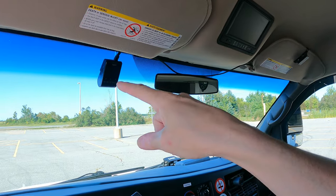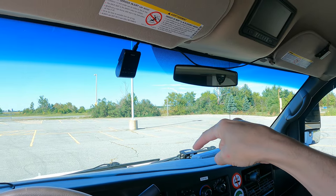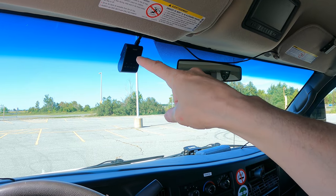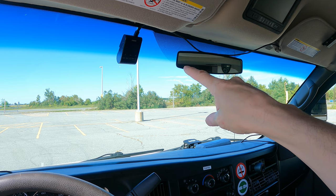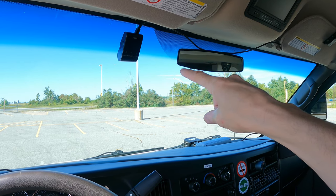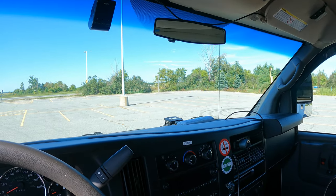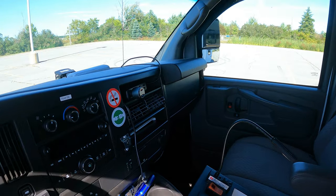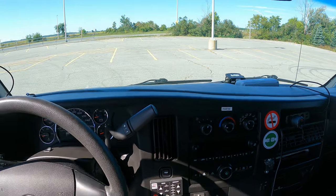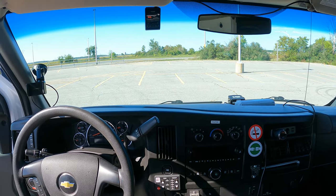So now I have some redundancy to the forward, although these cameras aren't so hot, they still work. I'll be moving this camera probably over here at some point and then putting another 4K dash camera right over on this side behind the mirror. I like the redundancy, the safety, and the security of having a dash camera all the time, but sometimes more than one. So the driving position in this unit is very comfortable.